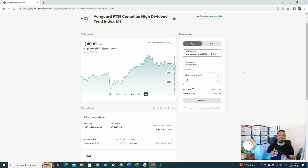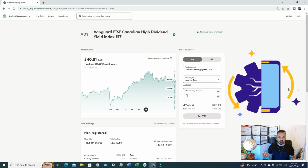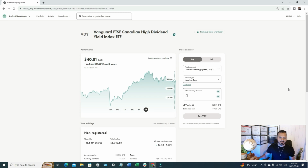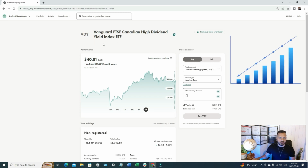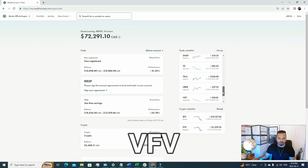So in this way, in the long term, if you think about it, it is adding up. It will add up in 10 to 20 years. My initial investment will grow a lot, because the money that I'm getting, I'm reinvesting it. So this is a very good and powerful strategy. That's my first biggest holding, and the second holding is VFV. We can see it from here, from the watch list.